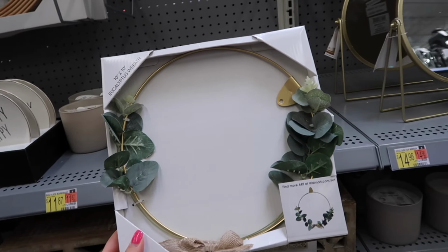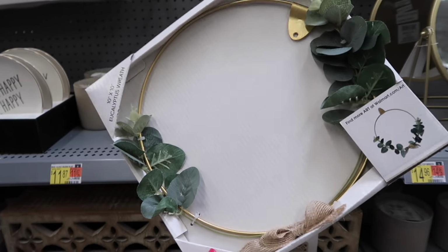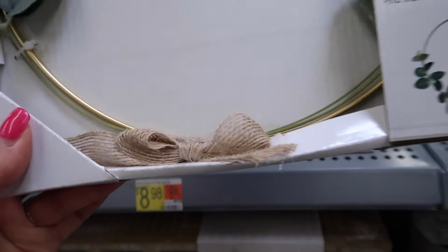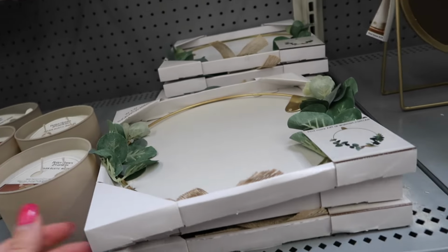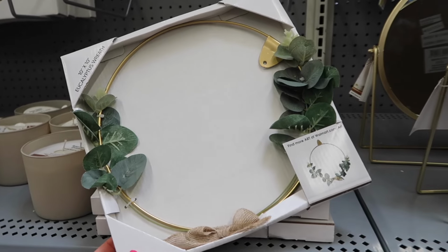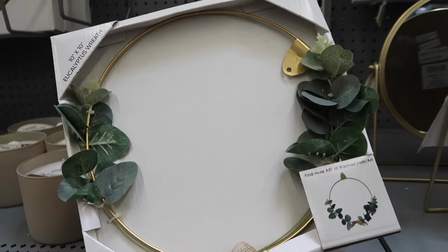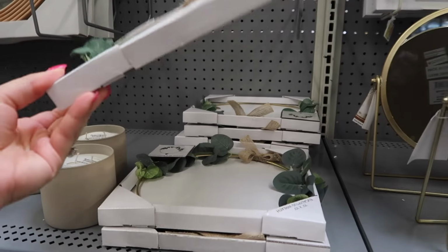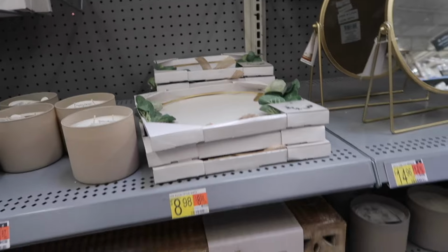And then in here, I've never seen these before. These are very cute, but also a perfect DIY idea if you ask me. This is just a gold hoop, and it has some greenery, and it has kind of like that burlap bow, and these are $8.97. You know, some people may debate that it'll cost more to buy the supplies to do this yourself, and I could agree, but it depends on if you have them available already in your home, if you want to do the project yourself. It depends on many things. So if you don't want to spend resources or anything like that, then you can pay under $9 and get them.